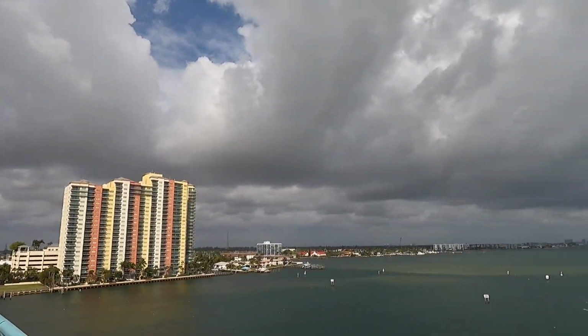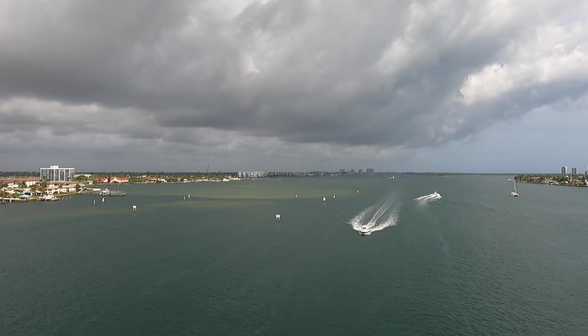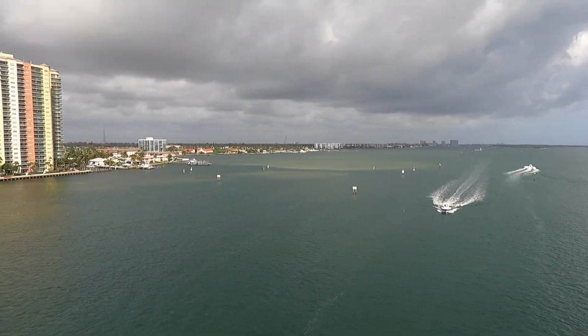So right now I'm up here on top of Blue Heron Bridge, and this is the south entrance to Singer Island. I rode my bike up here, and I do that every day. It's part of my exercise that I do. I go up and over and then back up and over again. As you can see, boats going in and out.